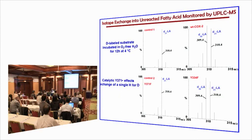Well, it appears that there is an exchange process that occurs in the absence of oxygen. If you just take cyclooxygenase and a labeled fatty acid in protiated buffer and incubate it with a wild-type enzyme or with this tyrosine 334 F variant, you see the growth of this signal at 309 that corresponds to the incorporation of a single proton into the unreacted perdeuterated substrate. So that means that the initial hydrogen atom abstraction step, the initiating step, is reversible.